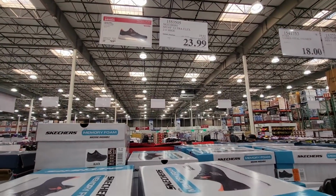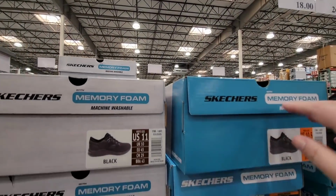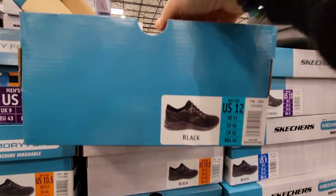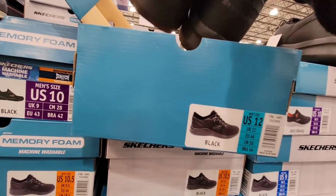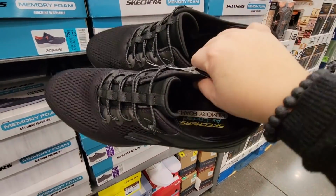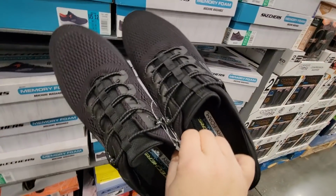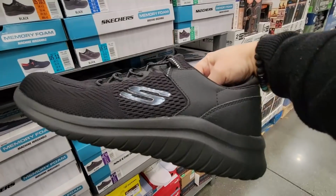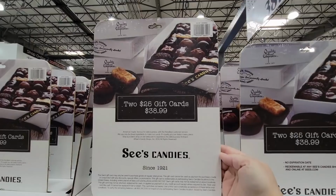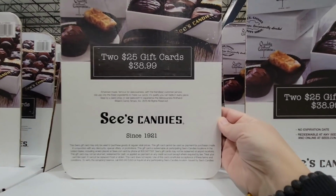Now here's the funny thing, I thought the women would be going up to all those Skechers. No, it was the guys. I had to wait to go up to this. I did find my husband this pair, and they didn't have as much, but this is a good looking shoe, because he just needs something where he can just plop his feet in and go out and take a good walk too.